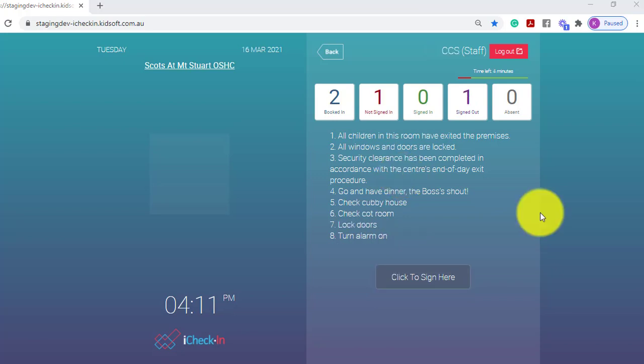Once the staff member has completed the list of security clearance items, they can click to sign here. This will electronically sign their username, the date, and the time. It will not allow the staff member to complete the security clearance check if all children have not been signed out of the service.